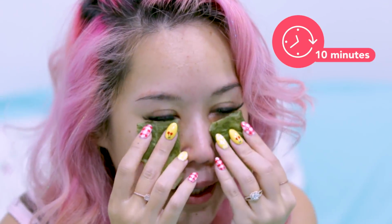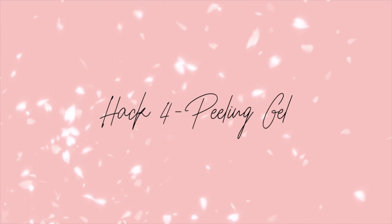Okay, so I've put the tea bags on for about 10 minutes now. The coldness actually does help. A lot of eye creams actually do have caffeine in them to help reduce your puffiness. This one is a cheaper method.